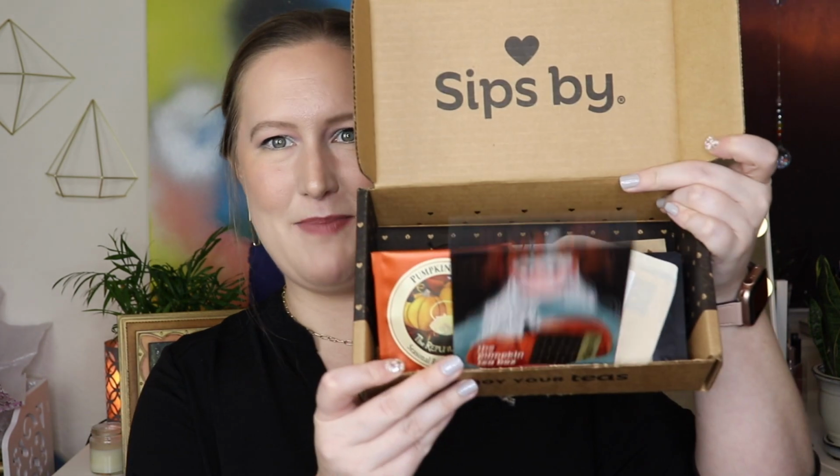But now let's move on to the next box. Again, not sure which one it is. I'm excited. Now I remember picking this one. This is the pumpkin tea box. Anything like pumpkin in the fall, I am obsessed with, and I know I'm not the only one. It says, Happy Pumpkin Season. I hope you love this special tea box.